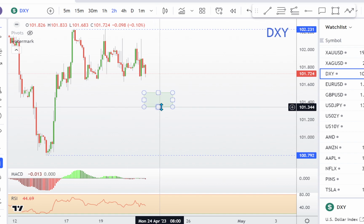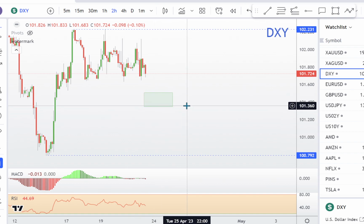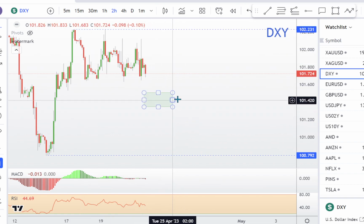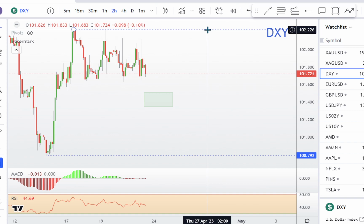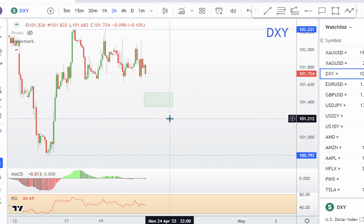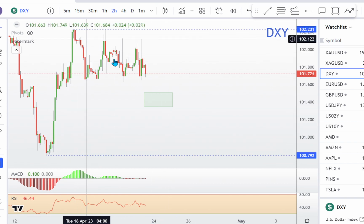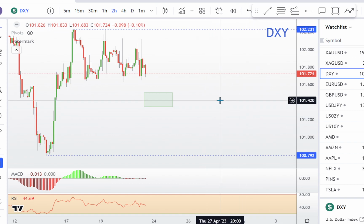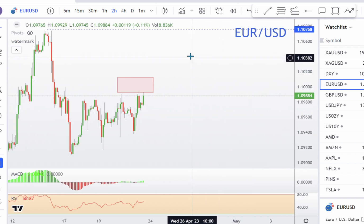And so I think the US dollar index will probably come down to the lower end of this green area, so probably like in the 101.30s, somewhere around here, and that's where this correction should end, and then go back up one more time to break that top, because then that'd be just a perfect A, B, C, and then that'd be A, B, and go back up for C before they reverse back down. So that's the dollar.